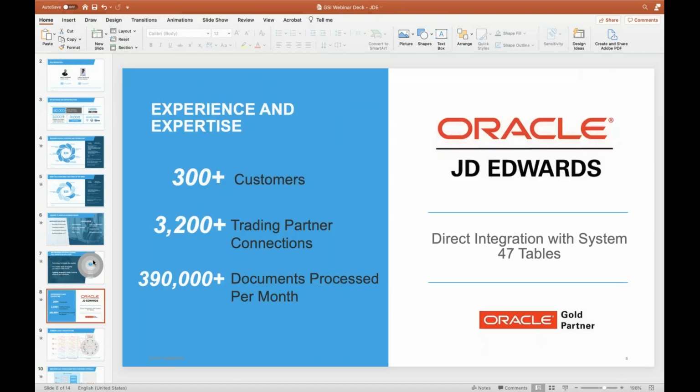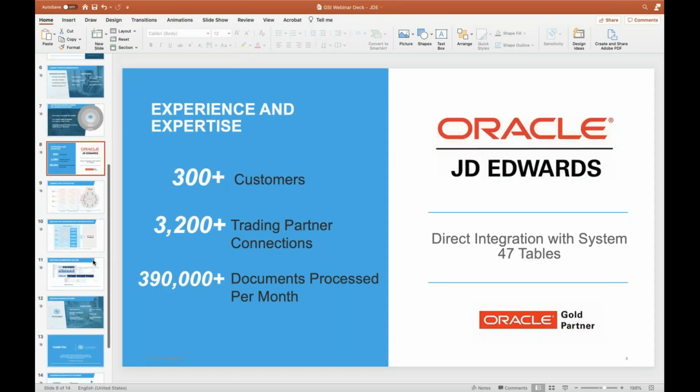In terms of JD Edwards itself, we've got 300 customers today that run JDE that are in our network, about 3,200 trading partner connections, up to about 400,000 documents processed per month. So a lot of experience working with folks who are running JDE, and then also different options in terms of integrating with JDE, whether that's file-based or directly with System 47 tables.